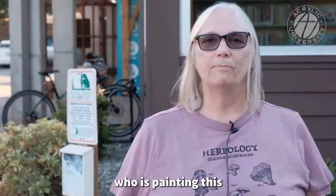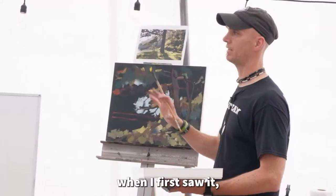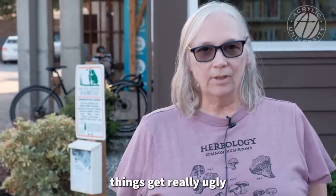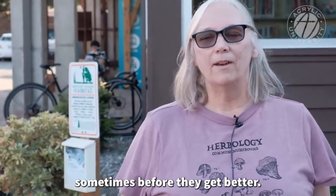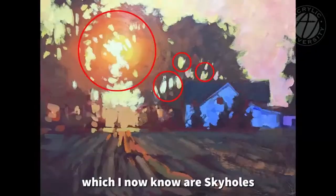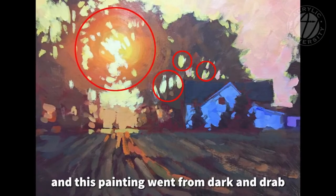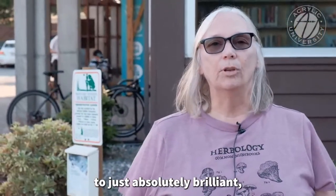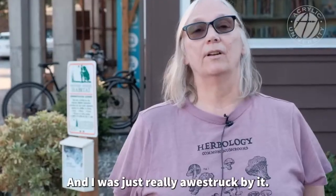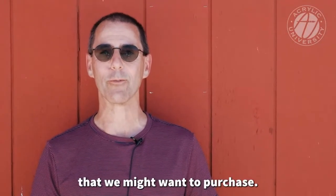Found this guy who was painting this, what he called radiant light. Quite frankly, when I first saw it, it didn't really impress me too much. I do know things get really ugly sometimes before they get better, so I was gonna give him the benefit of the doubt. He started doing these things which I now know are sky holes. And this painting went from dark and drab to just absolutely brilliant, full of light, and I was just really awestruck by it.